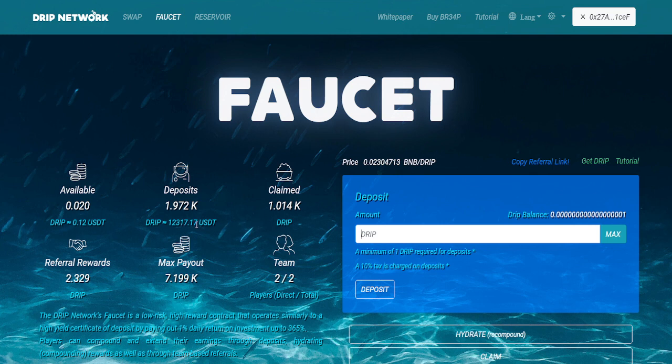So this was about $3,000 we just put in here. 13 BNB or something, maybe 3,500. I'm not really sure. I think it was like 3,500 we just put in here. Now, of course, with that tax, they snatching a few hundred or whatever. But that's a part of how to sustain the faucet.